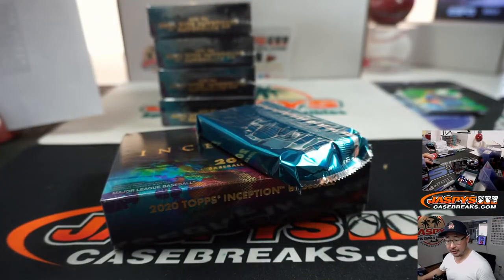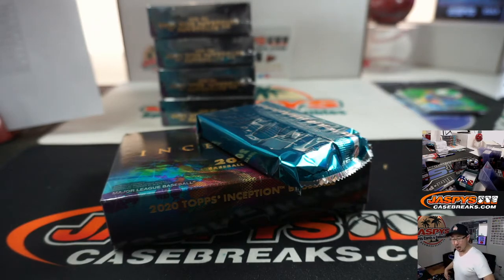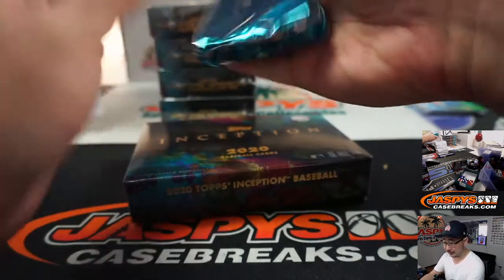Yes, all cards should ship. I think traditionally we've always shipped cards. Yes, it says in the item description, in all caps, all cards ship.